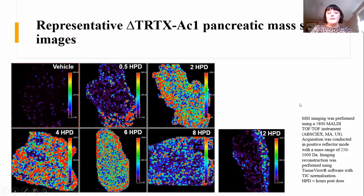So these are just some representative images of delta TRTX in pancreatic tissue. This is our vehicle alone. This was saline. And as we can see the way that this is lit up here, we can see the distribution of the peptide based on its molecular mass, whereas if we look here, we don't see the peptide present. Based on this data, we were able to go on and further characterize the distribution of the peptide at 2, 4, 6, 8, and 12 hours. And as we can see, the peptide is present right up to the 12-hour mark. It would have been nice to further go on and see if it was still present after 24 hours.